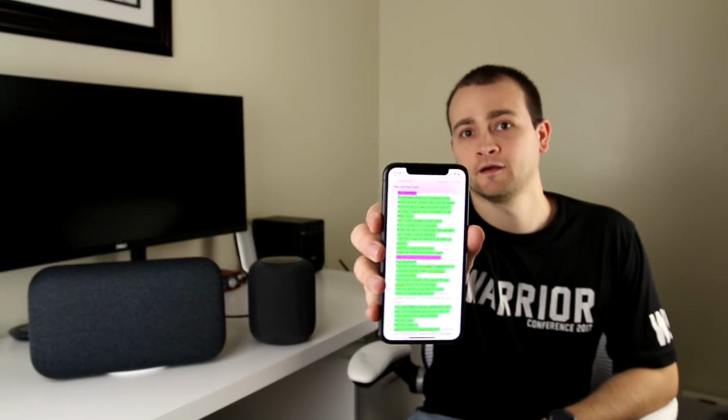Remind me to take the trash out in 30 seconds. Okay, I added take the trash out to the reminders. It's due in 30 seconds. Remind me to take the trash out in 30 seconds. Okay, I'll remind you at 12:04 p.m. Okay, so I just got a reminder on my iPhone to take the trash out.